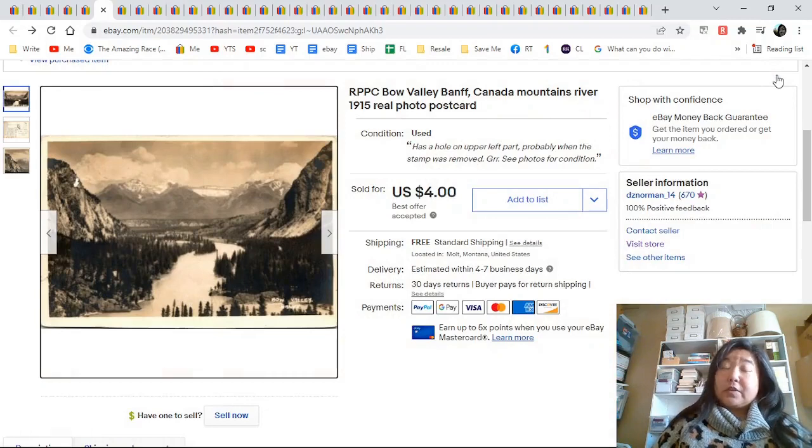Now, it's a real photo postcard, but not all real photos are valuable. There were a lot of national park stuff, and Canada is a little bit lower in value, foreign countries than the U.S. usually. There are some countries that are exceptions, but so it just went for $4.